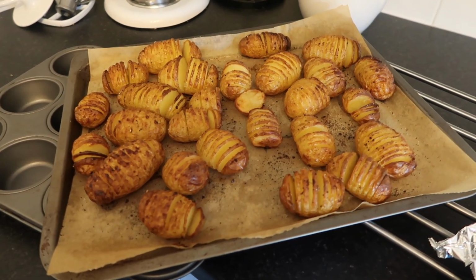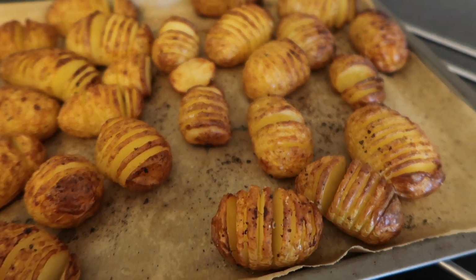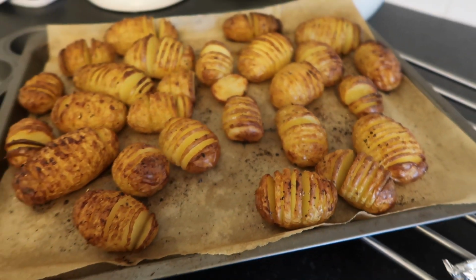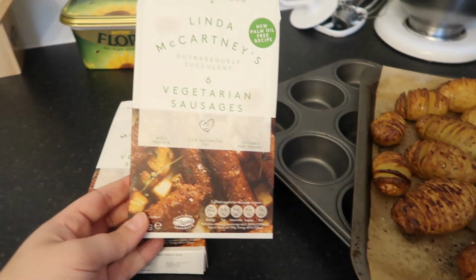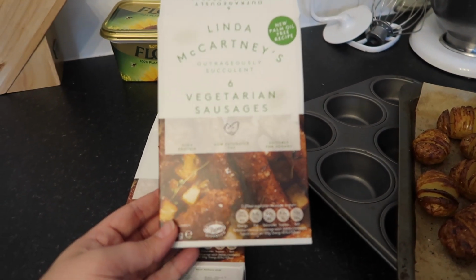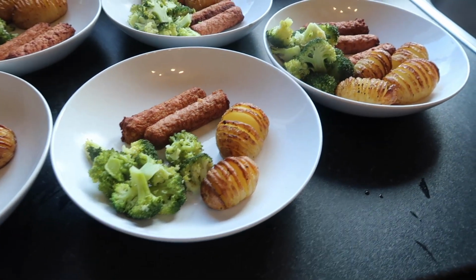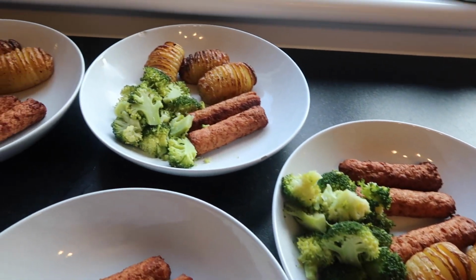First up, I have got these lovely, delicious Hasselback potatoes. They are so good. My kids just gobble them up, and then I serve them alongside these Linda McCartney vegetarian sausages. They're actually vegan. We're not vegan, as you will see from this video, but I do try and limit our meat and dairy intake.